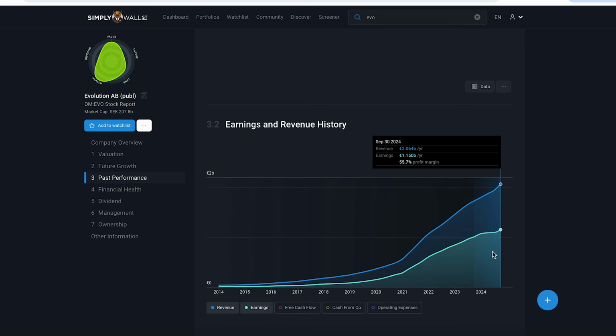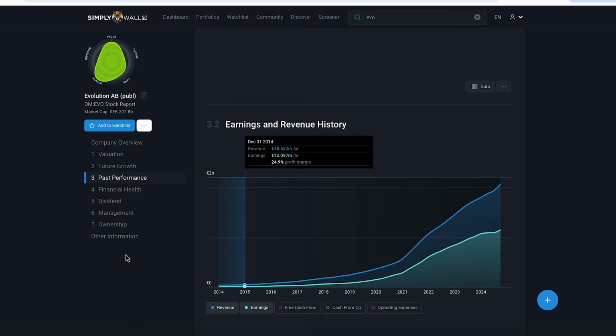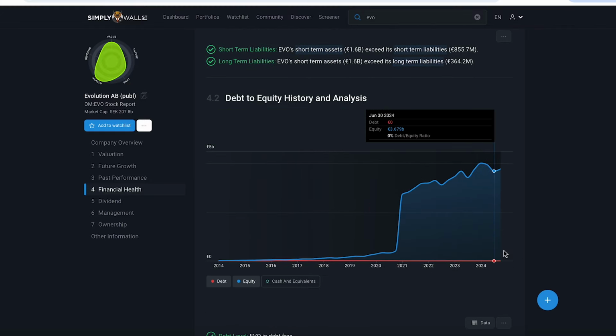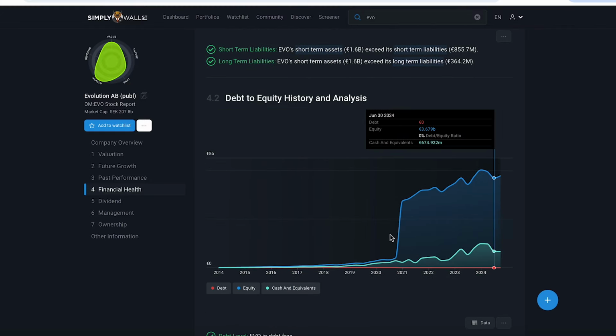Great levels of growth, great levels of profitability, 55% profit margin. This is why they're able to pay like a 3% dividend yield. They're buying back a load of shares as well. And as you would expect, really good balance sheet when you've got a profitable company like this. There's no debt on there. Nice bit of cash pile, as you can see here.